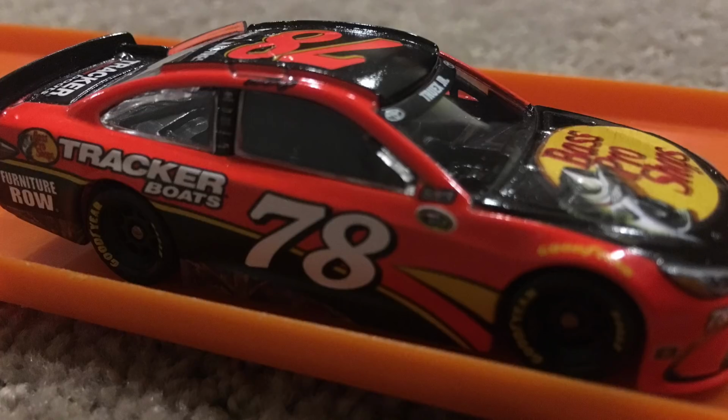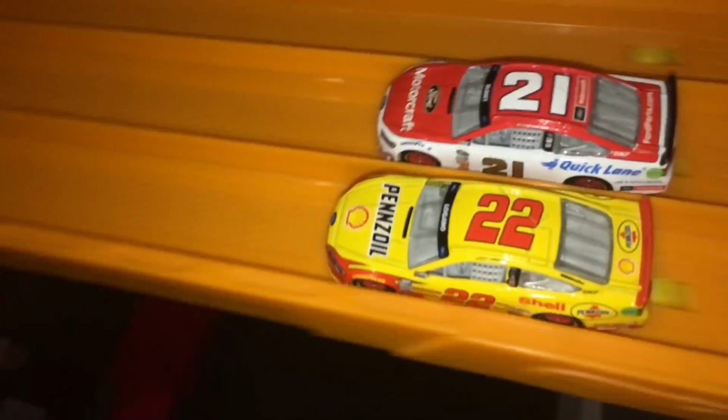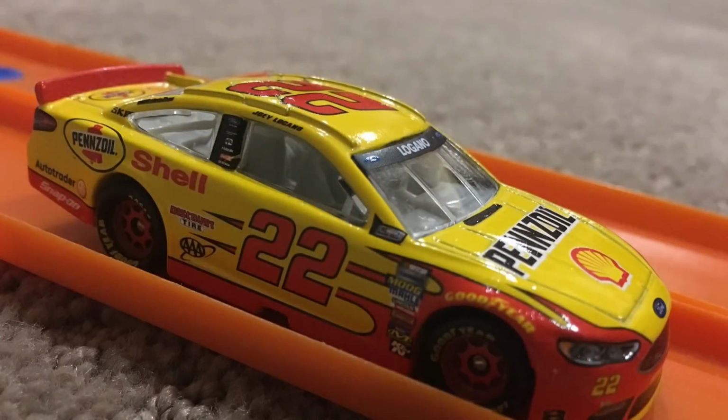Now we have qualifying third Joey Logano versus the 21 of Ryan Blaney qualifying 14th. Logano gets the early lead. He'll hold on to it. Logano's had a great season so far. He's finished in the top 6 of 7 races so far. He's moving on to Stage 2 for the 6th time this year.